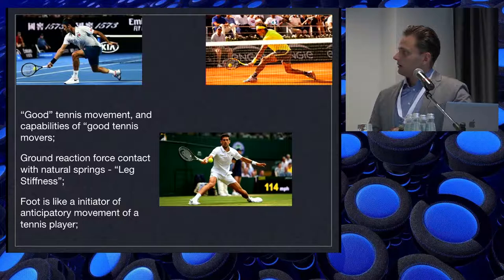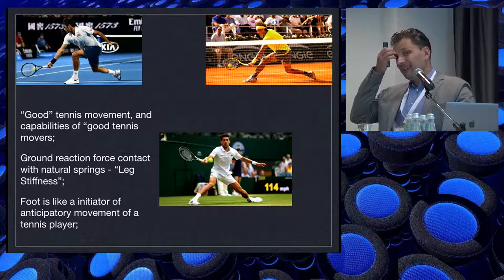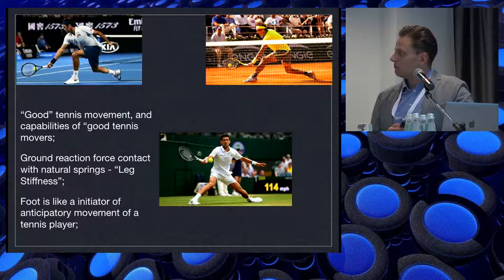In the introduction, I will start with the objects that define good tennis movement and the capabilities of a good tennis mover. I will try to combine the words and definitions about what good tennis movement is and what a good tennis mover looks like, and ground reaction forces contacts with the natural springs of our own legs. In tennis biomechanics they call it leg stiffness, the definition being a combination of the words. And the foot is like an indicator of anticipatory movement of a tennis player.